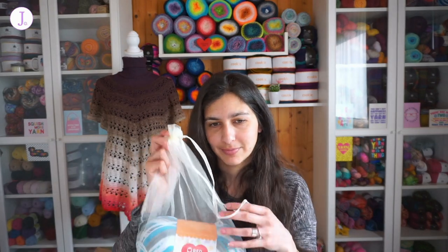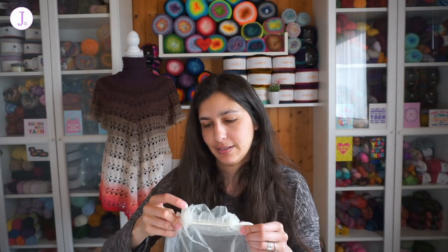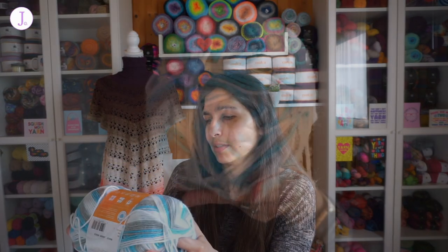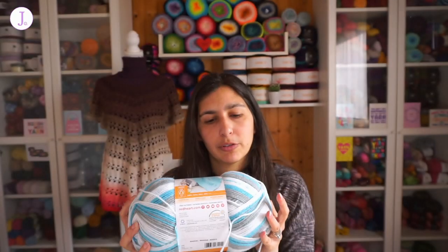Ooh. There is some Red Heart, bunches of hugs in here. Now, this is something I never even seen before. This is almost like a blanket in a ball. If you knit the blanket, it's a blanket in a ball. If you crochet, you might need two of these. Blue, grays, and white. That will make something beautiful for one of my boys.